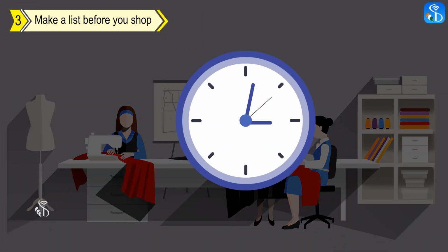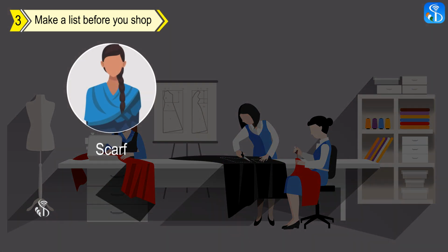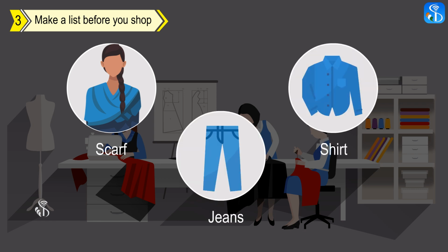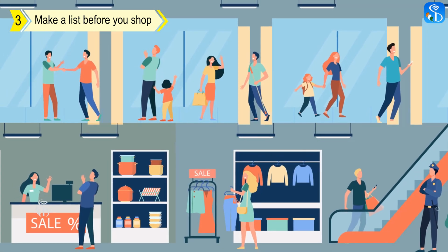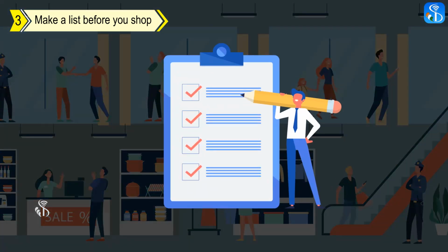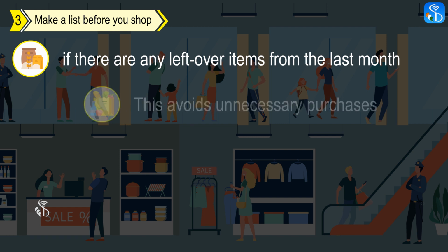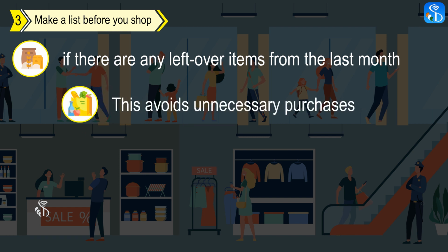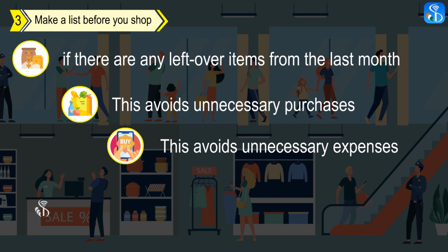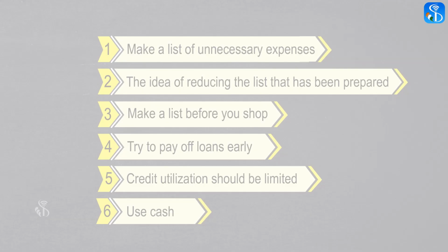Set aside a specific time for it, such as 1 or 2 hours. Also, some clothes can be mixed and matched, like scarves, shirts, or jeans, etc. Even if you are going to the mall to buy household stuff, you should make a list of essentials and then go there. Also, check if there are any leftover items from the last month. This avoids unnecessary purchases and thereby unnecessary expenses. Also, no time is wasted on online shopping.